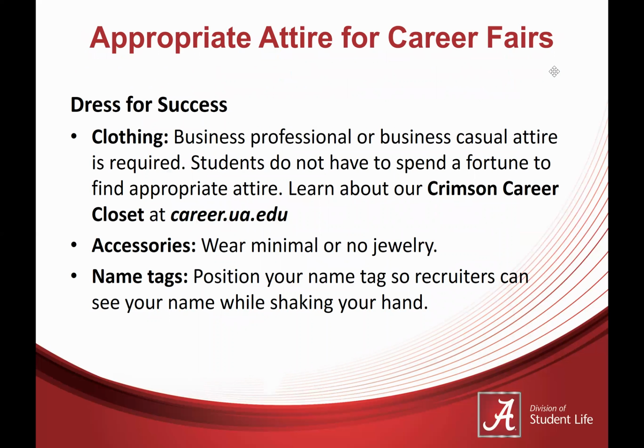We're going to transition a little bit to some specific advice on other ways students can make impressions, and we'll start with attire. We know that there can be a lot of confusing terms for students. There may be things they attend on campus that do not have a dress code. So we try to communicate this very clearly before students arrive that day. We do require students to dress in either business professional or business casual attire.